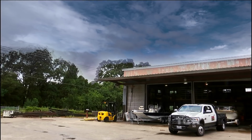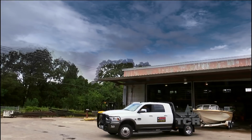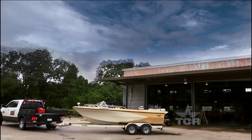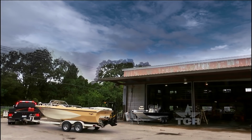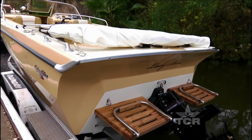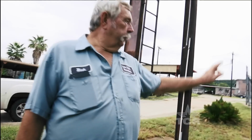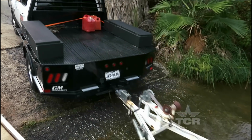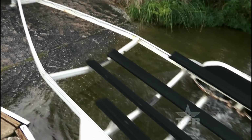It just blew me away. I knew they were going to do a good job, but I couldn't believe the detail they put into it, the finish they put into it, and the authenticity of the boat. We can't think of a better place for this boat to be than where it was originally used. Okay, that's good, Tom. And that is, of course, Lake LBJ, named after the president.